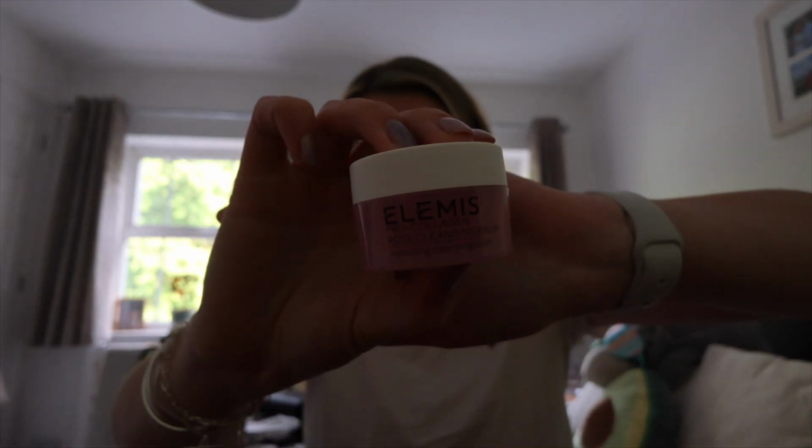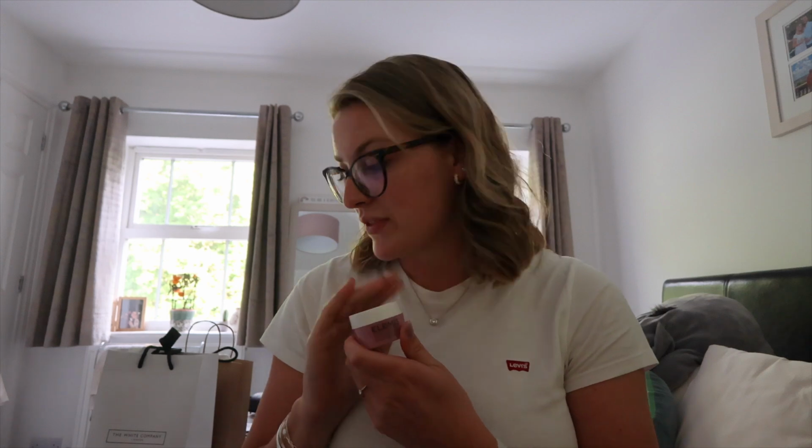It's so cute and small, and this was £13.50. I'm not sure how much it is normally, but I thought £13.50 is pretty alright, and this will probably last me ages as well. So that's a good little purchase, ready for holiday.